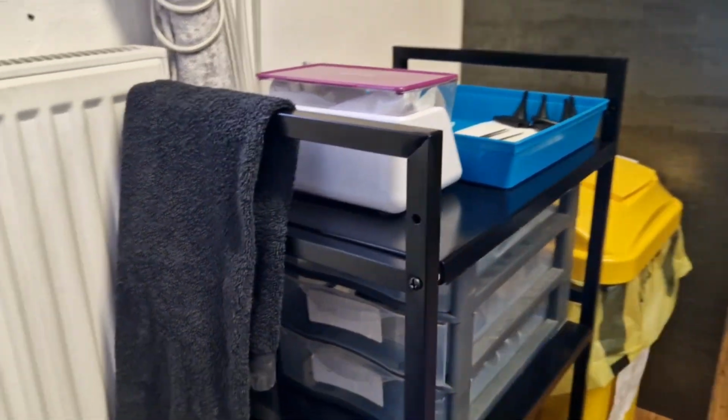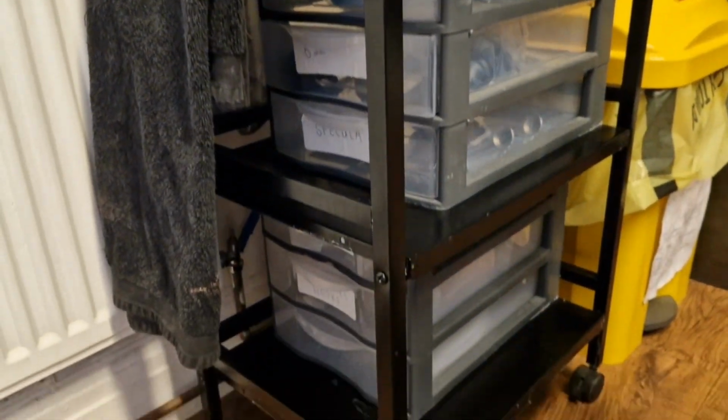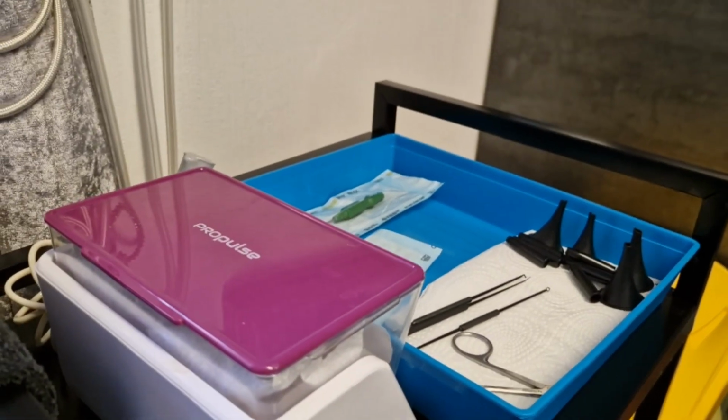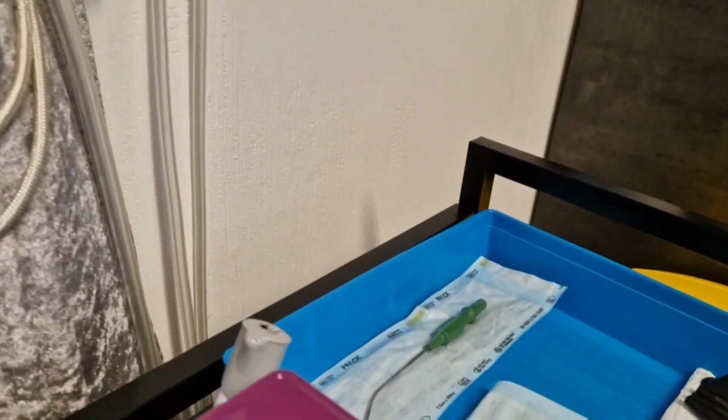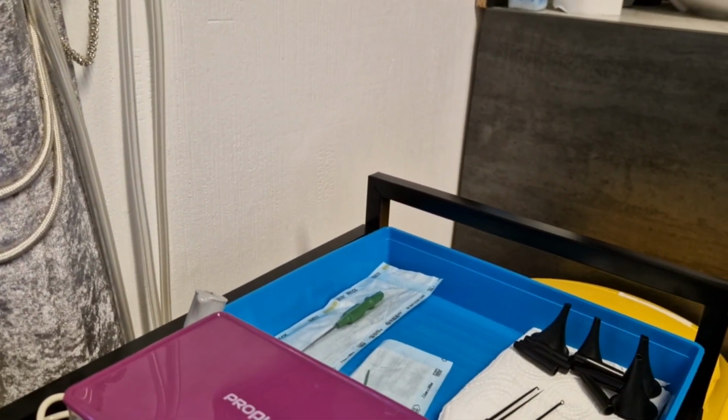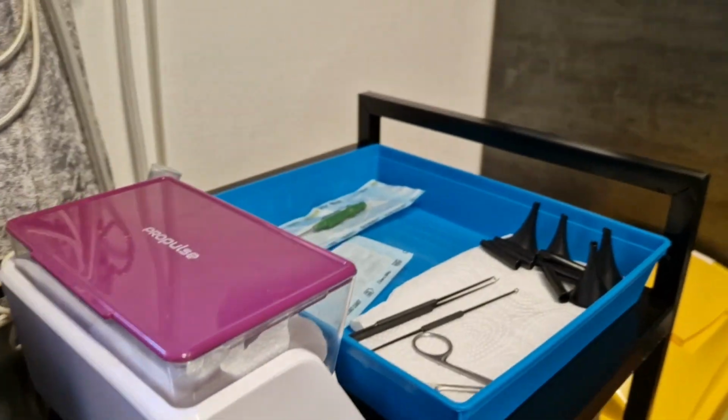Here is my procedure trolley. I keep all the spare parts, spare tubes and what have you in there. This is the irrigator, which I've not got a thing attached on the bottom of it, but there's normally a little tube that comes out at the end of there. Then that squirts water out of it, and it's kept in that tank there.